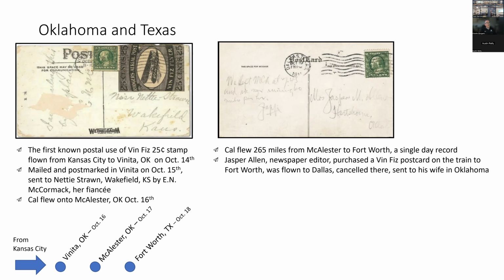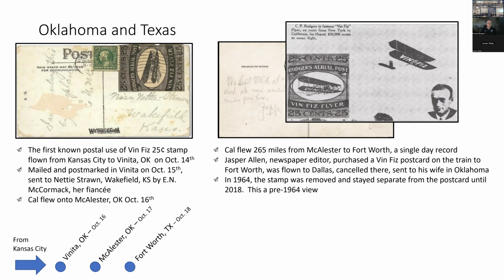Now, this is the address side of the card. Now, here's the picture side of the card. You can see that the stamp was actually applied on the picture side of the postcard, not on the traditional address side like in the previous example. Now, this stamp was removed from the card in 1964 and was reunited, if you will. And what you see here is an image that predates 1964, so you can see what it looked like when the stamp was applied by Jasper Allen. And again, as I mentioned, Allen writes of Mabel as a postmistress, and it's unclear why, other than she probably was pushing him to validate what she believes to be true here.